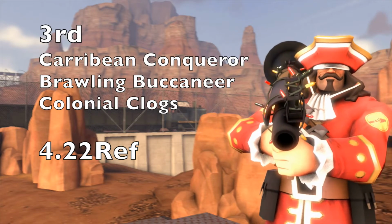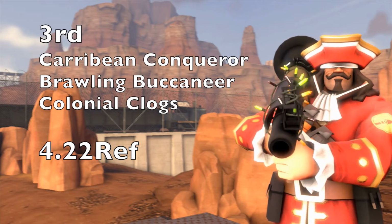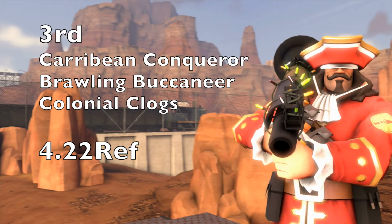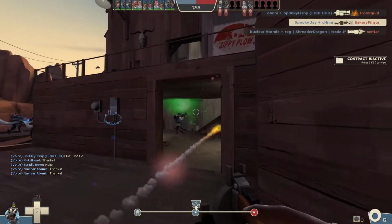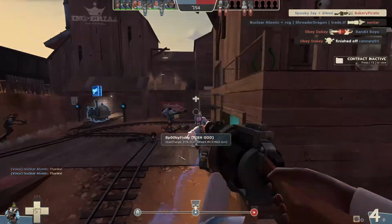But all these cosmetics complement each other really well, making the soldier a sort of Spanish conquistador. No, there's another hat which does that. I think there's a hat actually called the Conquistador, but sort of like an explorer on the ships that went out and colonized the world in like the 1600s. So yeah, pretty good set and a really good price at just 4.22.